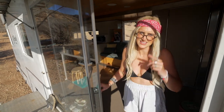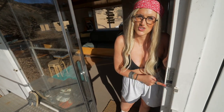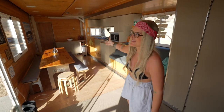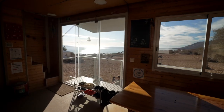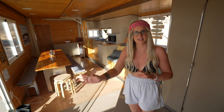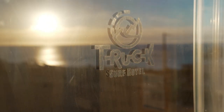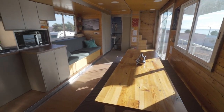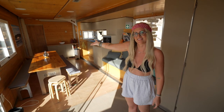So, if you stay in here as a guest, you're gonna need a key card to get in, which you get in just by here. So, welcome to the inside of the Truck Surf Hotel. Look how incredible it is. This place is just so creative, so innovative. The design was created by Eduardo, and Eduardo only. So he worked with the company to put this idea into practice, and it took about 9 months for them to get it from normal truck to expanding truck with a beautiful interior, which is thanks to Daniela.